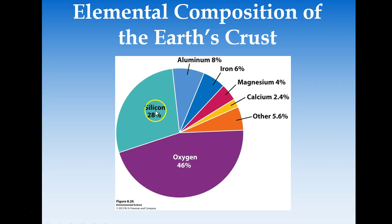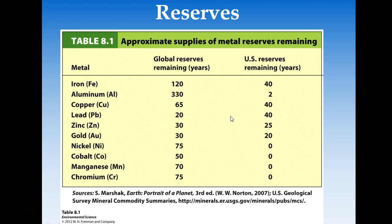It's because things like silicon dioxide, which makes up sand, aluminum oxide, and iron oxide, which makes up rust. These things are all found in the crust of the Earth, just not in their elemental forms, but in compounded forms.